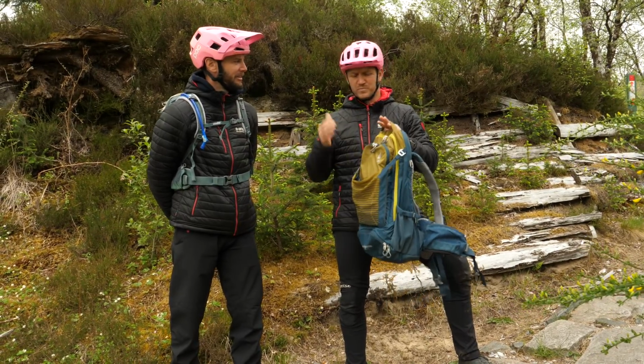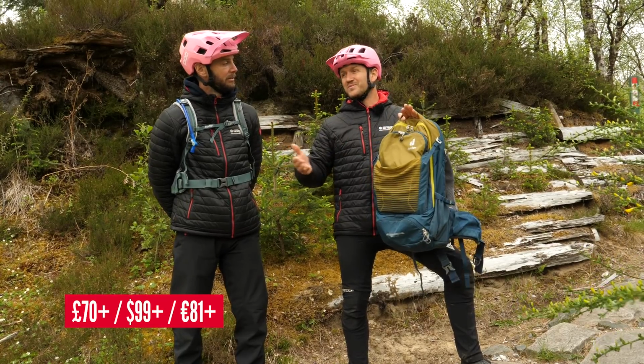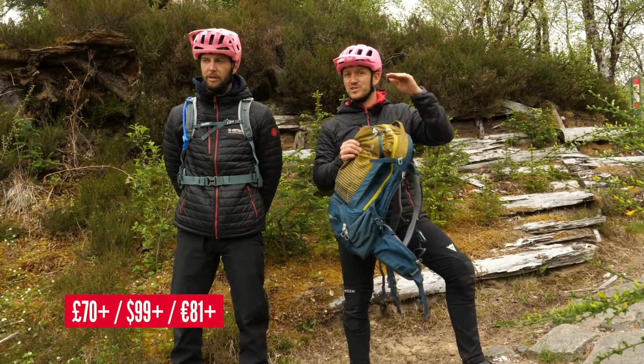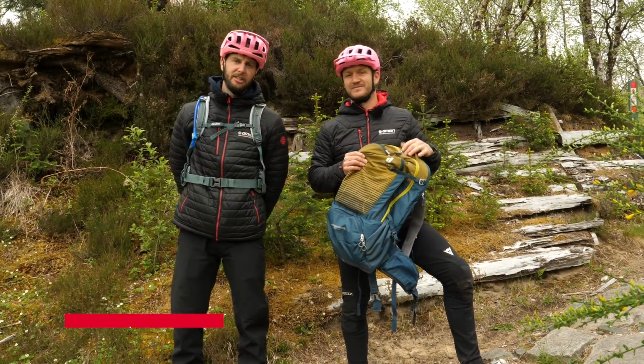And do you know what? Price on these starts from £70, but can go up to hundreds of pounds. Yeah, depending on what size you want to go with. But that comes with a lot of features within this bag. You pay for what you get. You pay for what you get. Nice.